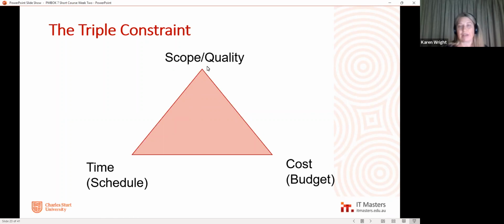So you then only have one choice, and that is to go back here and start throwing things out of the boat. So you either have to reduce your scope or reduce your quality requirements, or both, so that the time, the cost, and the scope and quality line up together. So if you get this bit as the basis of your plan, the rest of it will then fall into place.